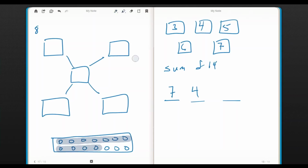7 and 4 leave me with 3 left over. So 7, 4, and 3 make a number bond that equals 14. Now I can't go any lower than 4 because if I did 7 and 3, I'd be out of options. So my next set of numbers, I've tried all the 7s. I'm not going to use 7 anymore. I've used it as much as I can, and that was only once.